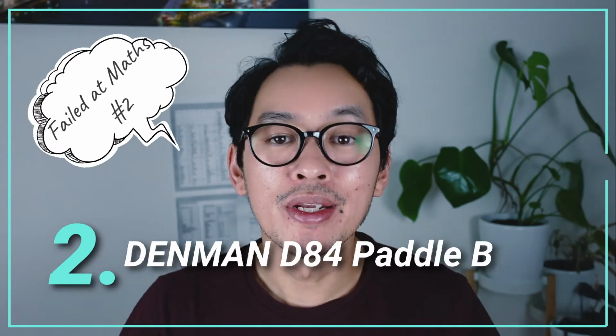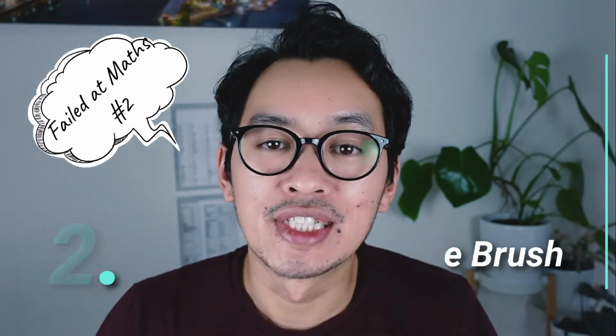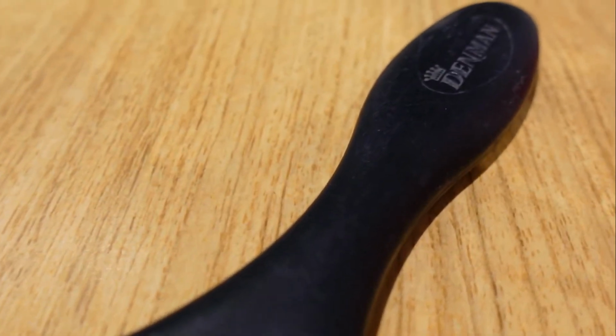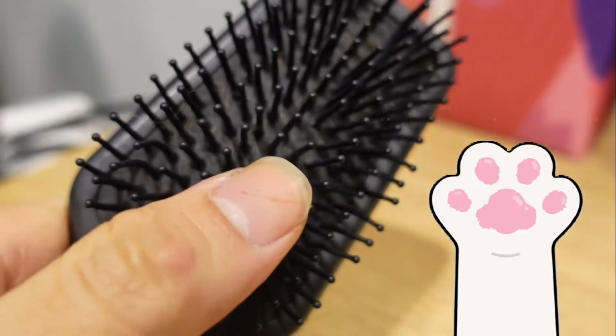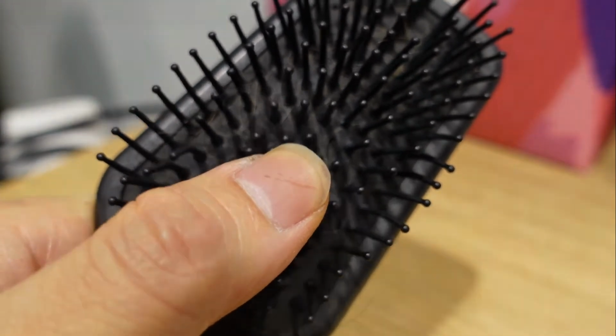3. The Denman Paddle Brush D84. One of the reasons why I love the Denman Paddle Brush D84 is the size, as it is slim and is less chunky than other alternative brands out there. It may sound strange, but the cushion itself reminds me of puppy paws, light and soft. And the dark matte finish of the material gives a really soft touch to the skin and gives a sense of quality.